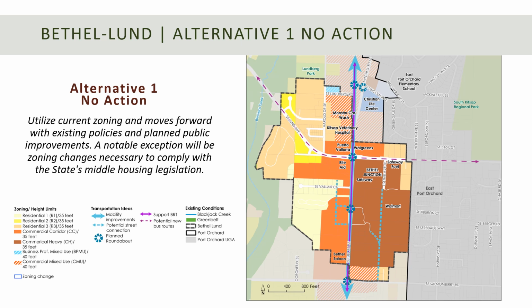which covers where Walgreens is in Puerto Vallarta and Rite Aid, and on down Bethel to the Bethel Saloon at the southern edge of the sub-area. Again, that height limit is 35 feet. The main difference between commercial heavy and commercial corridor is that commercial corridor allows for mixed use development, including residential on upper floors. And then you can see the residential zones.